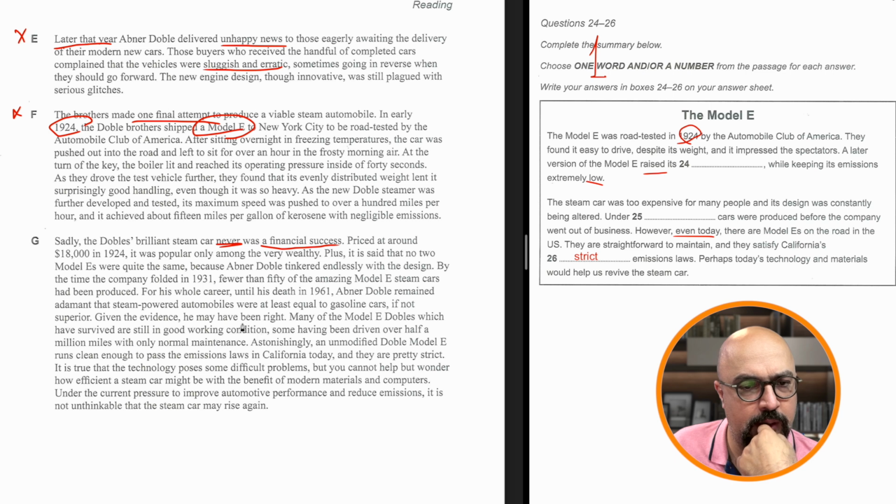Okay. Where's the cleanliness? Emissions extremely low. Okay. So today, some are still driven, clean enough to pass the emissions law. Okay, and they're pretty strict. It's true that technology causes some difficult problems. Raises... but you cannot help but wonder how efficient. Raises, oh yeah, okay, here. Reduce emissions, keep its emissions low, raised its, so improve.